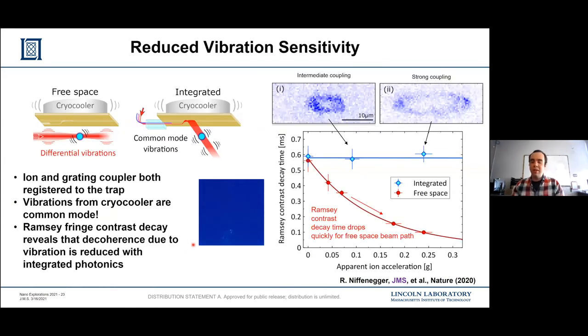I mentioned before that there is an advantage to using integrated photonics just for vibration isolation. Normally our cold head is shaking just a little bit and our ion is shaking along with it. And we have a very narrow line width qubit transition that we're trying to address using some external beam. No matter how stable we make this external beam, if the ion's shaking a little bit, it's actually seeing a Doppler shifted version of that beam. This effectively leads to a line width broadening of that laser, and this broadening shows up in our qubit measurements as decoherence.